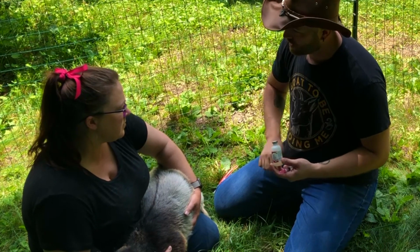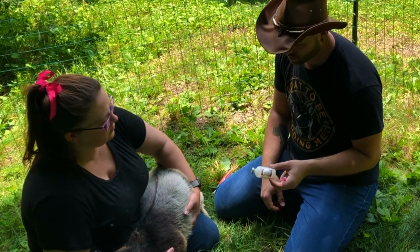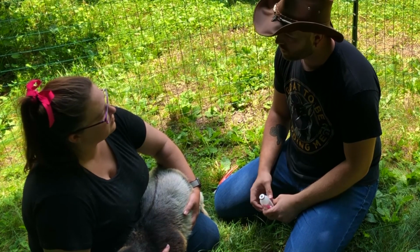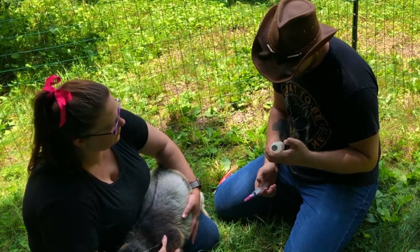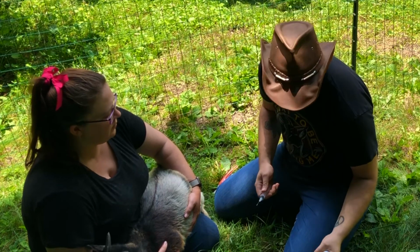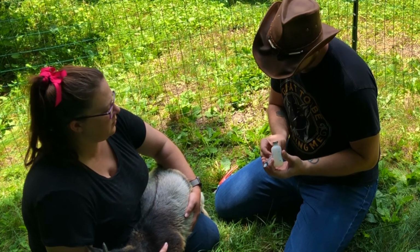We'll do their first dose today. Okay. I'll leave you with a syringe for their booster. So then in 21 to 28 days, you'll give them their booster each. And then you won't have to worry about it for a year. They're gonna get 1 ml each.